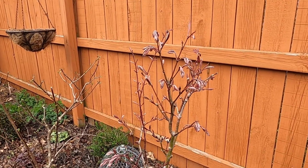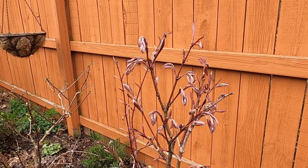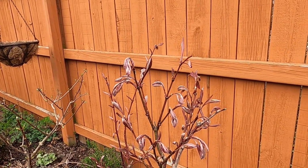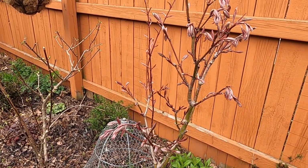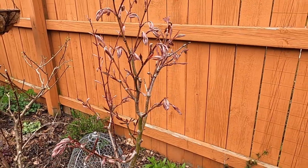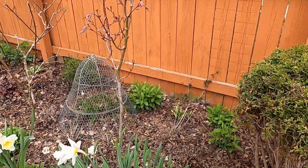I have several Japanese maples, and you can see the leaves are finally starting to open. They have this amazing droopy, silvery white quality about them before they fully open.